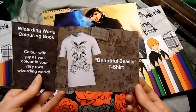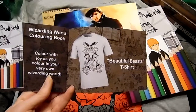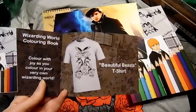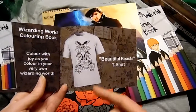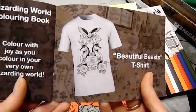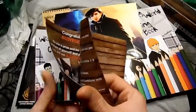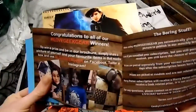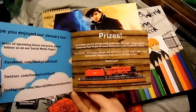Beautiful Beasts t-shirt. Oh, that's weird because it doesn't show the roses in color. Huh. I wonder if you could have gotten two different versions of it. One with them in color and one without. But anyway, that's kind of what the shirt looks like, guys. All right. Oh, that prize apparently was the train.